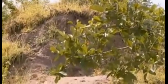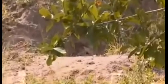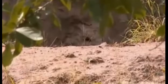Could be that she got taken to the communal den, and this could be it. But you can see what I'm talking about now with the vegetation. Hopefully this is nice and clear. There's no vegetation covering the entrance at all.